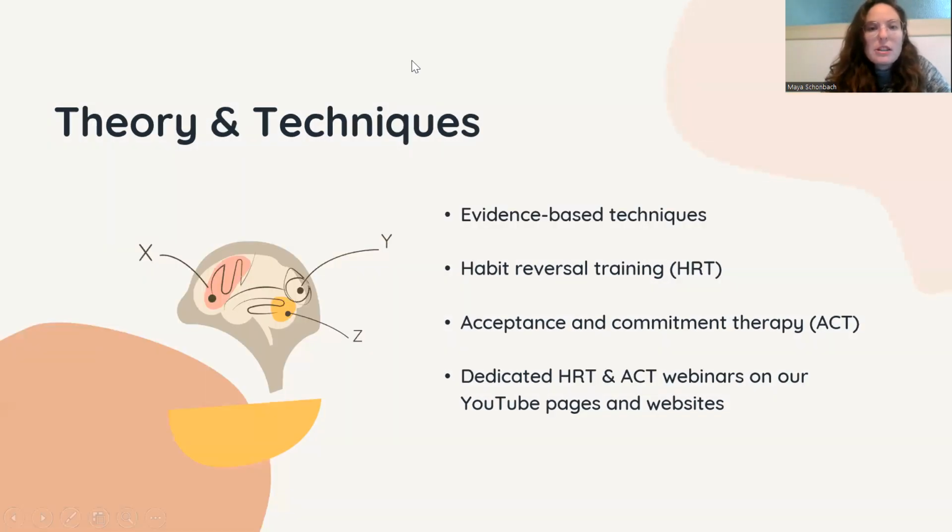Okay, now let's talk about evidence-based techniques. I said this word before. Maybe people are going, what does this mean? Basically, evidence-based techniques means that they're techniques that are based in sound academic research. And really, these are the techniques that have been proven to be the most effective for treating skin picking disorder.